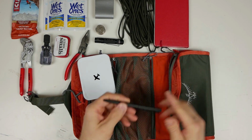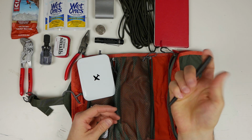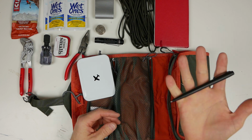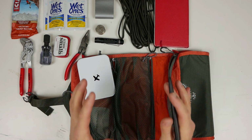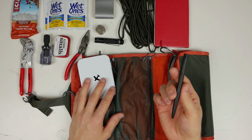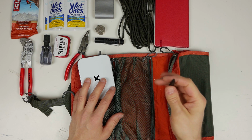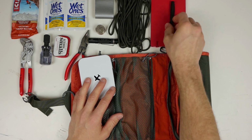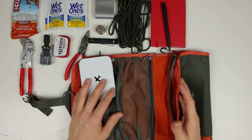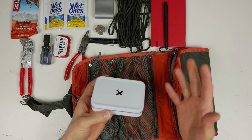Of course, you need a good pen. I use the Fisher Space Pen. I think they call this the military version. It's light, it's reliable, writes upside down. That's the main thing that I like about the Fisher Space Pen. I don't really care about water resistance or whatever, but being able to write upside down I think is critical. And yes, I could carry a pencil, but a pencil could break, and I like to write with pens.